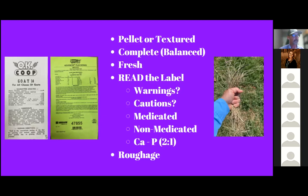Also on these labels, both of them, I don't know how well you can see the ingredients, but they both have ammonium chloride in them. And ammonium chloride is something that they'll add to a feed ration also to lessen the chances of urinary calculi, because that can be a problem with goats.